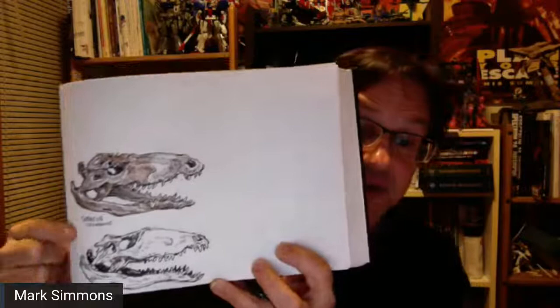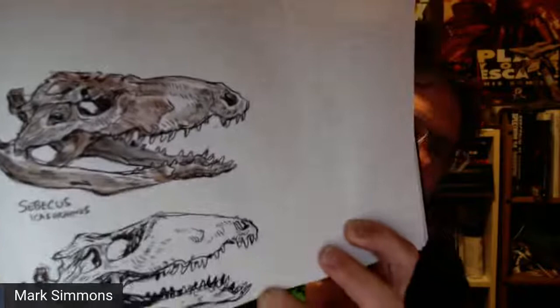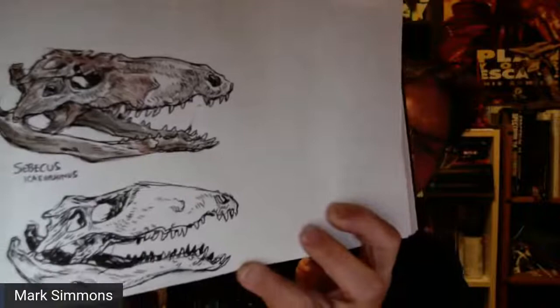And because it's a crocodilian, it's got this very dimply pitted texture, what's called a rugose texture on its skull that the keratin adheres to. So they're super textured, and that's a lot of fun to do. You could just go spend ages drawing every little furrow and valley in that skull.